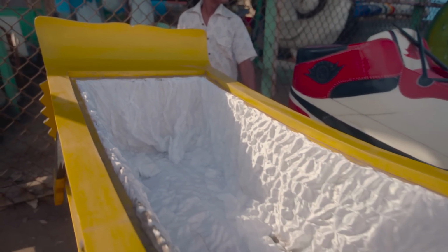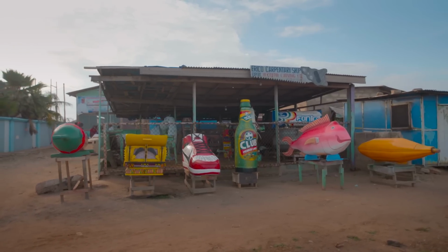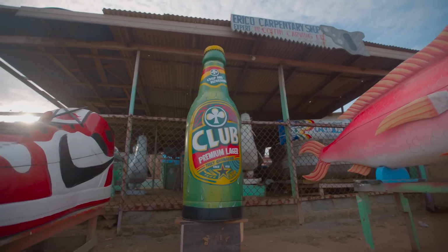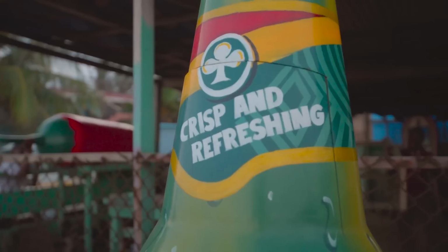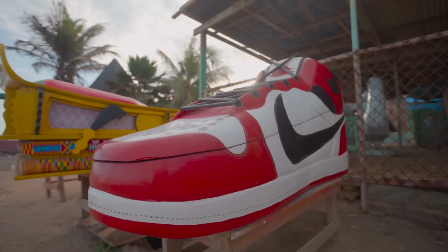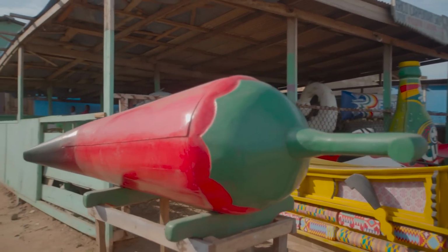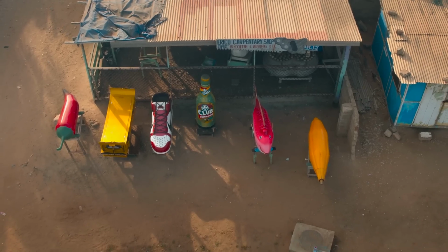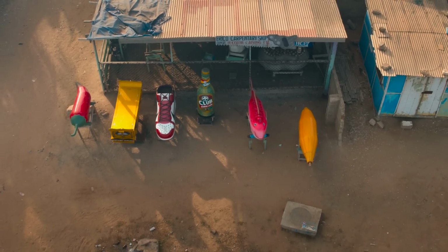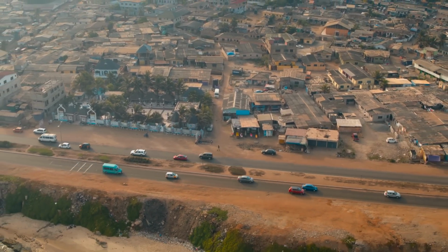The Ga believe that your coffin should represent your profession and position in society, to ensure you get the right treatment in the afterlife. A fish for a fisherman, a sports shoe for a football player, or a chili pepper for a vegetable farmer. Colourful displays like these can be spotted from the air all along this stretch of Accra's coast road.